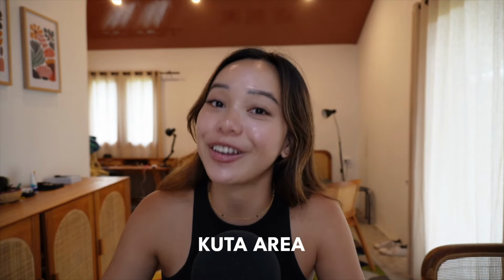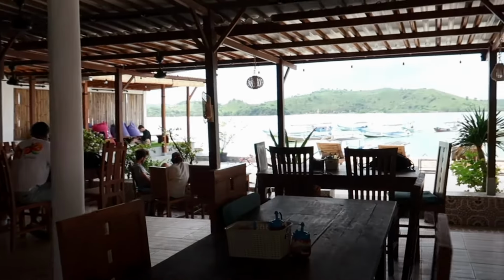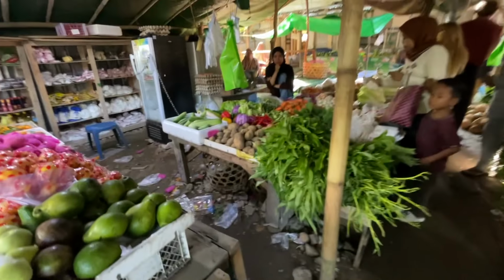Once you get to Lombok, I would highly recommend staying in the Kuta area. Kuta is only 30 minutes away from the airport and it has options for every budget. You will also be surrounded by beautiful beaches, cafes and restaurants. I'm staying in Kuta right now and I can say it's very convenient. They have everything you need, from the gym and co-working space, even the traditional market, which I would highly recommend you check out.